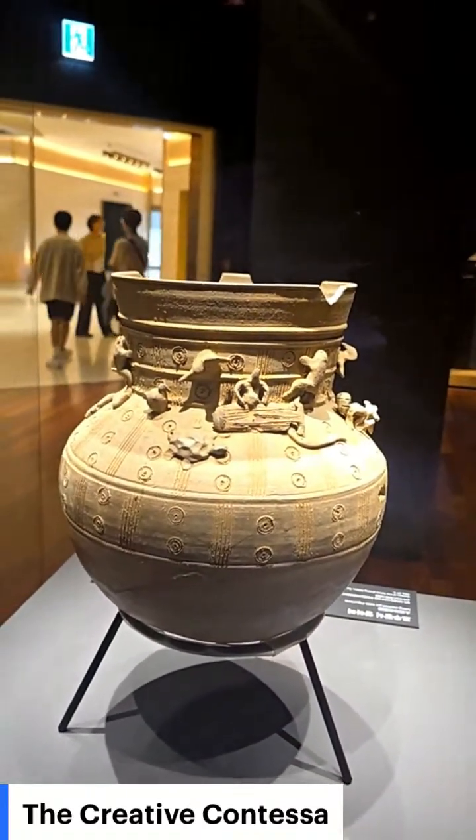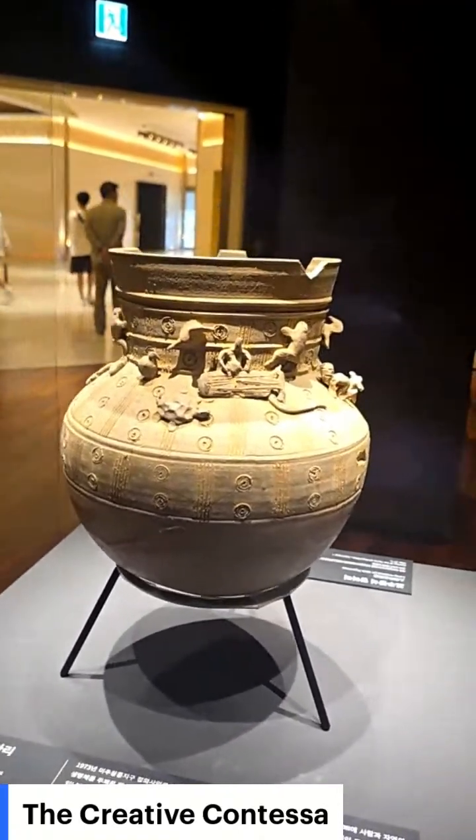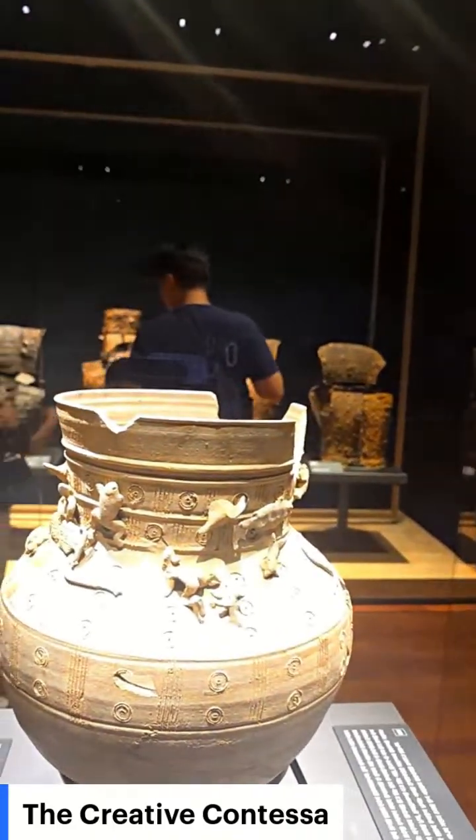What are the turtles on this? Yeah, look at all these charming figurines. So this was found in the tomb of King Michu, who is one of the more legendary kings of Silla, also because they have excavated his tomb.